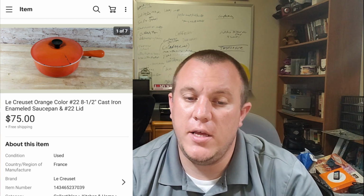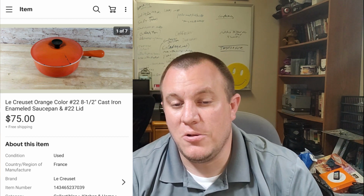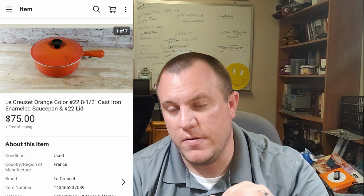And lastly, guys, a Le Creuset orange number 22 saucepan and lid. This is one where the inside was a little tattered and beat up. The lid had a kind of a scrape. You can probably see it on the screen. Still took a best offer of $75, shipped. Le Creuset is a great brand to look out for, even if it's got some wear, people end up buying it.